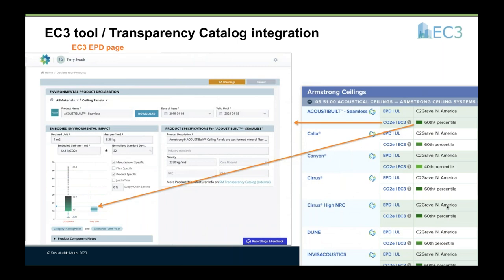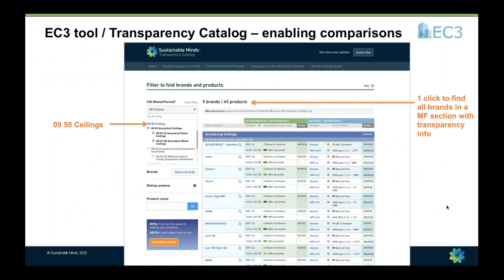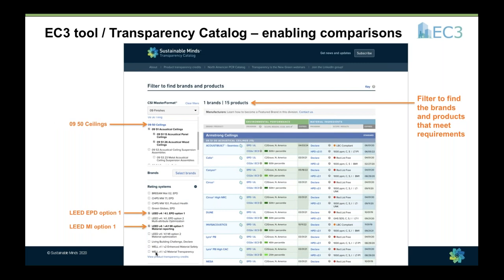From there, the user can click from the transparency catalog into the EC3 tool and actually get more information and start to model. And now when the user uses the MasterFormat filtering in the EC3 tool, we have enabled comparisons by having that particular data point available all in a glance. And when a user wants to use that data point as an attribute for product selection or product specification, that's all right there. And they can continue to apply the filters to the MasterFormat sections and the rating systems to filter down to just the manufacturers and the products that they want to see.